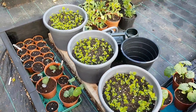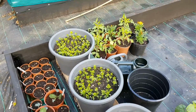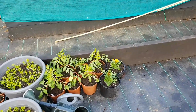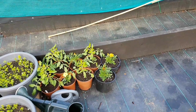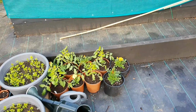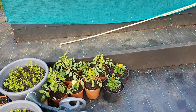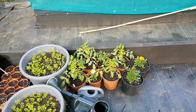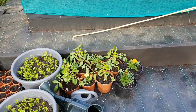Potted on my nasturtiums. They're doing really well. Carrots. I got hold of some marigolds to help stop the green fly and white fly and all that stuff. Those are my red alerts. They've come along lovely, ready to be put in the final pots.